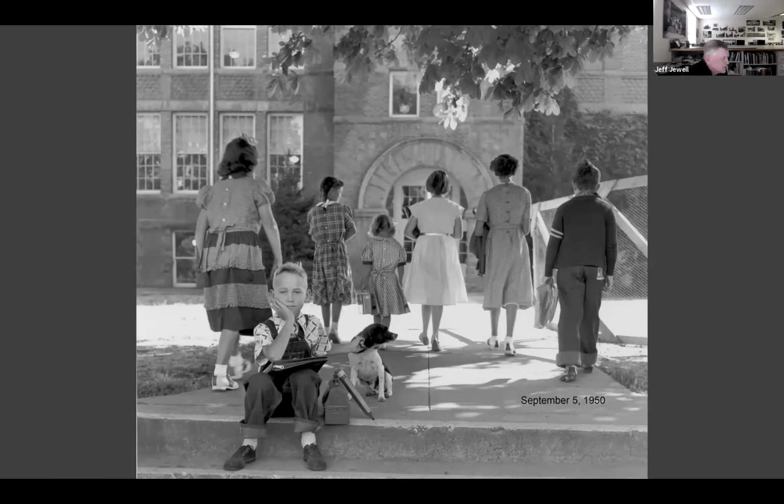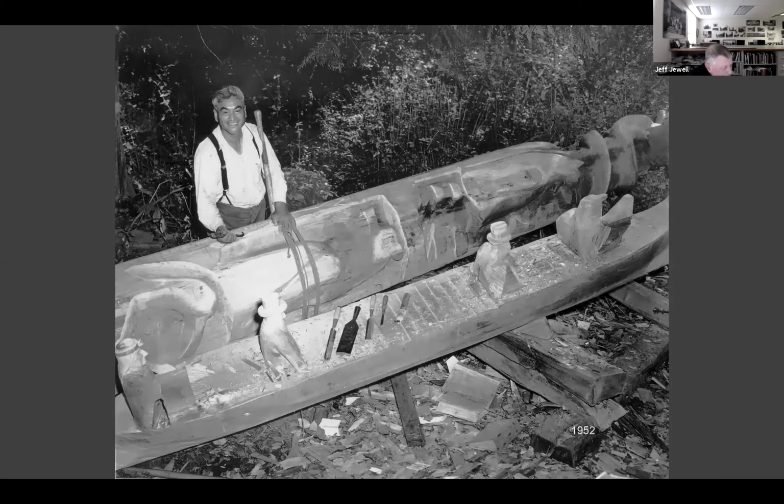And Joe Hilaire working on the Bellingham Centennial Pole. Joe, a Lummi Master Carver, did the story pole for the Bellingham Centennial in 1952 and into 53. And that is the story pole that's now in front of the Whatcom County Courthouse on Grand Avenue.